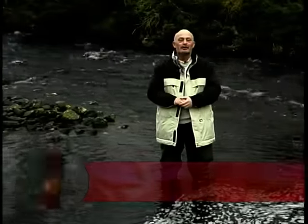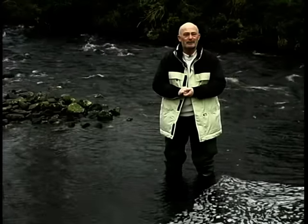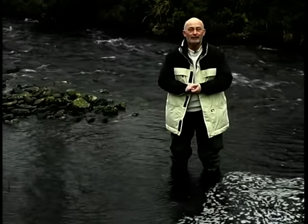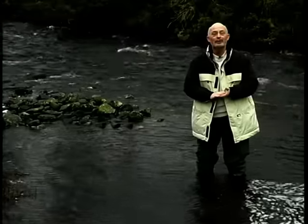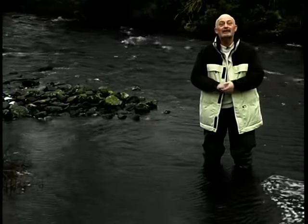You're wondering why I'm standing thigh-high in a Scottish river. The answer is simple. I've come to do a little bit of slalom. I haven't got a canoe, I've gone one step better. I've got a 60,000-pound giant slalom. It is the all-new Range Rover, the vehicle that takes you to places others can't. Let's see if it can.